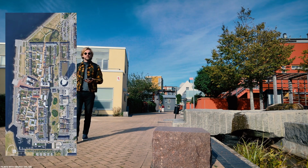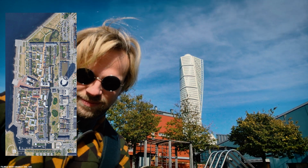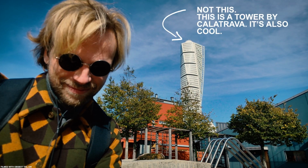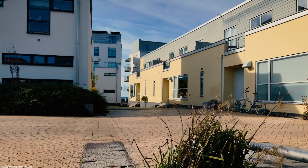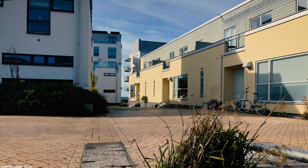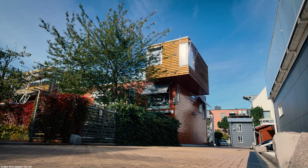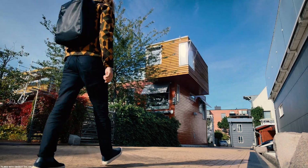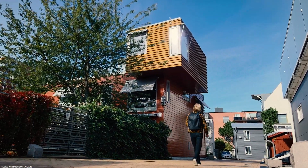This is the BO01, a high-density mixed-use development in the northern seaside area of Malmo city, in Sweden. It was created as a showcase object for the City of Tomorrow International Housing Exhibition, which was held in 2001, I believe. So all of the buildings that you will see here are 22 years old.